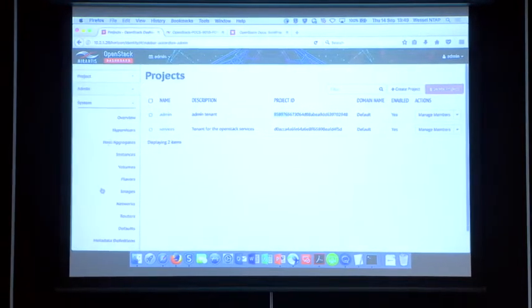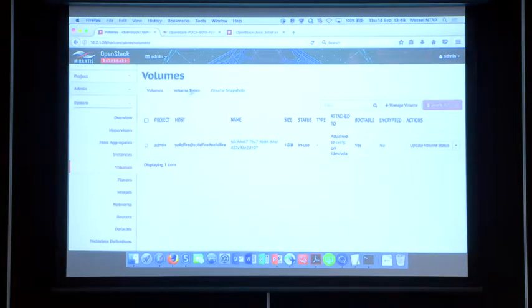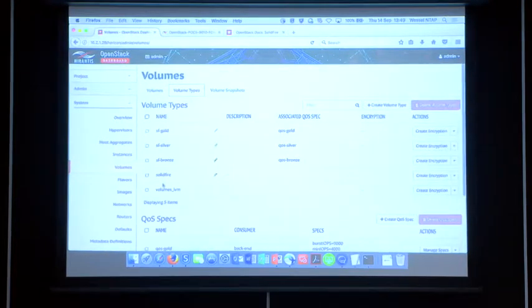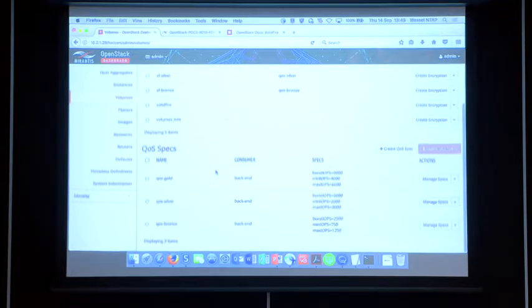Then, if you would go into the specific storage bit, you would have volume types. So you can actually specify a certain class of storage, if you will. SolidFire enables the ability to define the tiers you would have in the past, like SATA, SAS, and Flash. It's all Flash, but you can still define your tiers, gold, silver, bronze, and enforce it in the software. It's truly software-defined. And you can manage or associate a quality of service spec to a certain storage class.